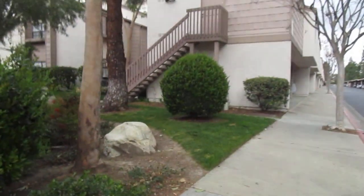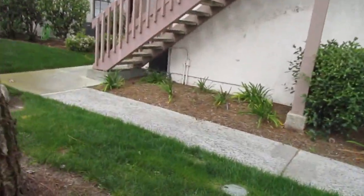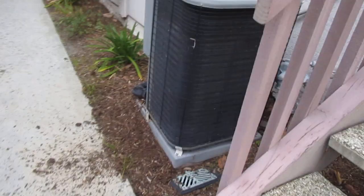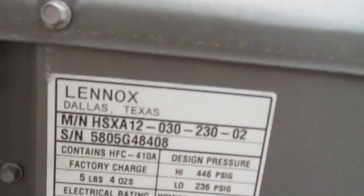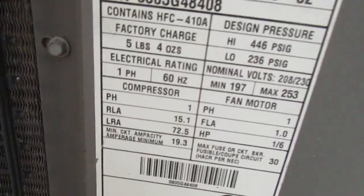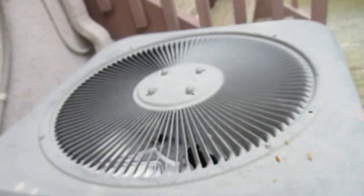Let's see. More units over here. Bunch more units over here. There's another Lennox Merit series. Looks like a Concord or an Airflow. I guess this one's an Airflow. This is a different looking one. Lennox, huh? So this is an older Lennox, and straight cool, looks like. It's from 2005, and this looks like a 2.5 ton.